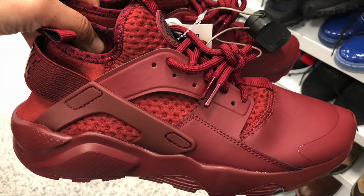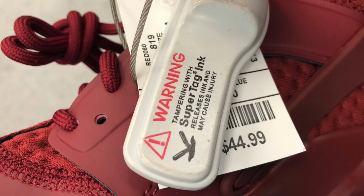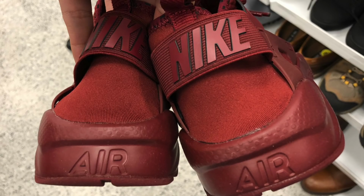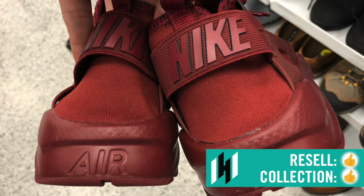I left them. Staying in the men's section, Nike Air Huarache Run Ultra. This is kind of like a maroon type of colorway. Has that nice sock type of feel. $44.99 was the price, which is actually really good for the men's section and for the Huaraches. What I like about this shoe: comfortable, light, and also on eBay selling most of them for about $90. So you can make money there. I'm giving it 2 thumbs up all around.